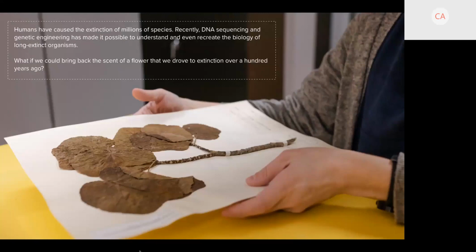It's definitely a big common theme at Ginkgo as a whole. So we have the question, what if we could bring back the scent of a flower that humans drove to extinction over 100 years ago?